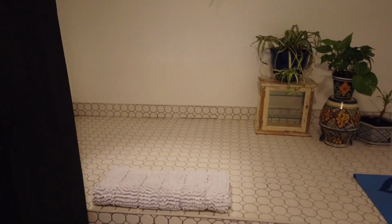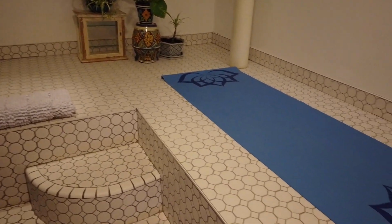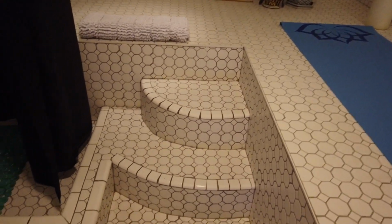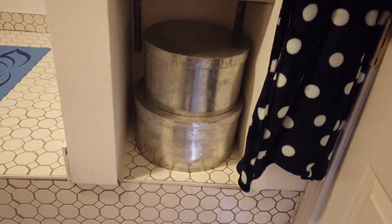However, having said that, I'm really glad that we had a professional come in here. He knew how to float the base of this tile and make it sloped the right way. That was very, very hard to do, these steps, and he did them. He was amazing. He's an older guy, and he just did a fantastic job. And the last thing I'm going to say about this room, I just built these shelves today, and I'm so proud of them.